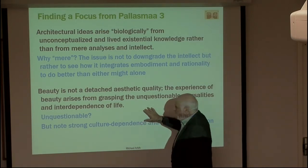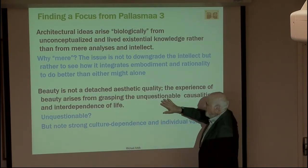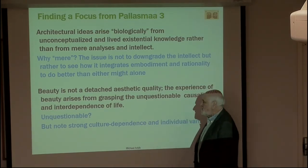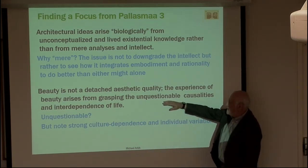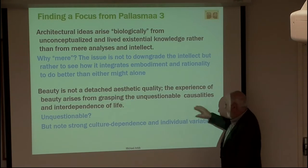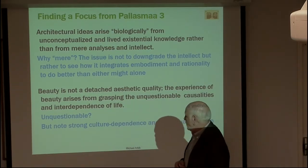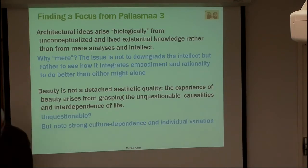The other thing, we talked a bit about aesthetics a couple of weeks ago, and here he says, beauty is not a detached aesthetic quality. The experience of beauty arises from grasping the unquestionable causalities and interdependencies of life. And firstly, of course, the causalities and interdependence of life may indeed be questionable. And the other thing I want to say is that this is indeed strongly culture dependent. But to really think through the notions here would require us to go back and expand upon our earlier discussion of the mirror system and aesthetics. Today we're going to be looking at the mirror system in terms of its relevance to language.